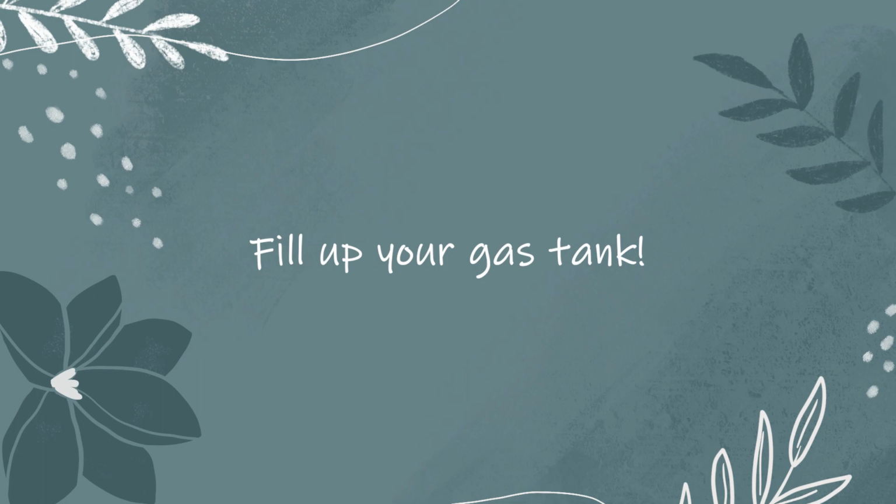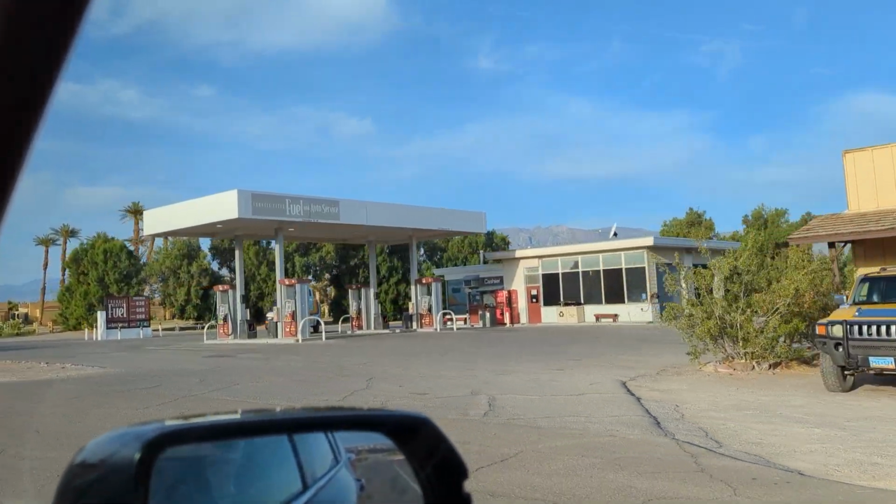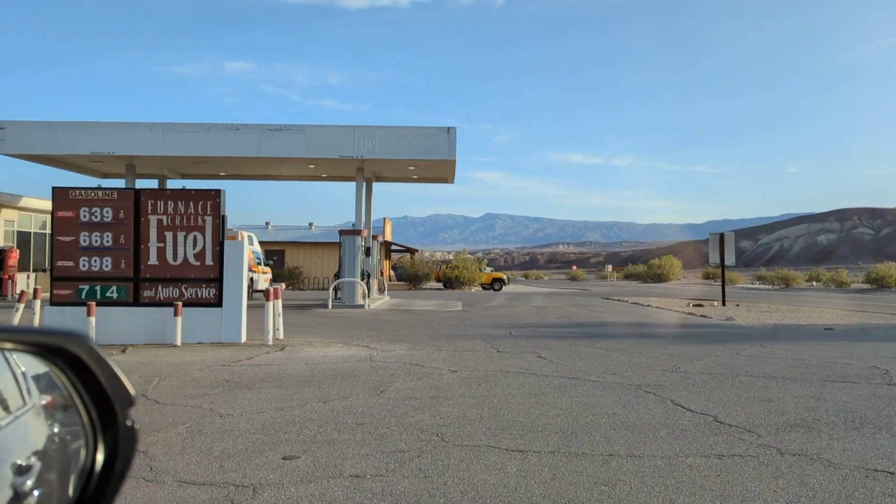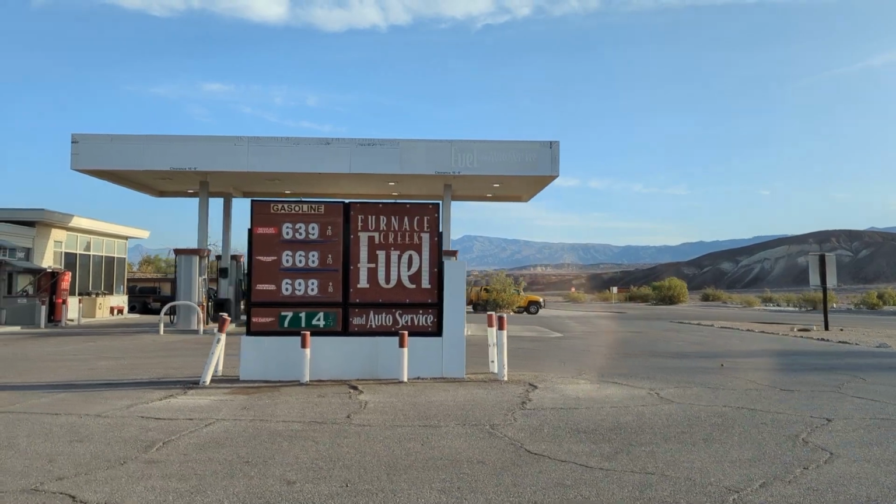Make sure you have a full tank of gas before you head to the park and keep an eye on your fuel levels throughout your visit. There are 3 gas stations inside the park: Furnace Creek, Stovepipe Wells, and Panamint Springs, but expect to pay top dollar for gas in Death Valley. When we visited, the price of gas was over $6 a gallon.